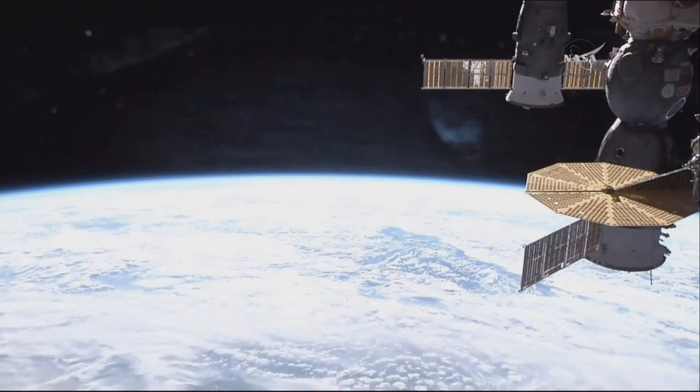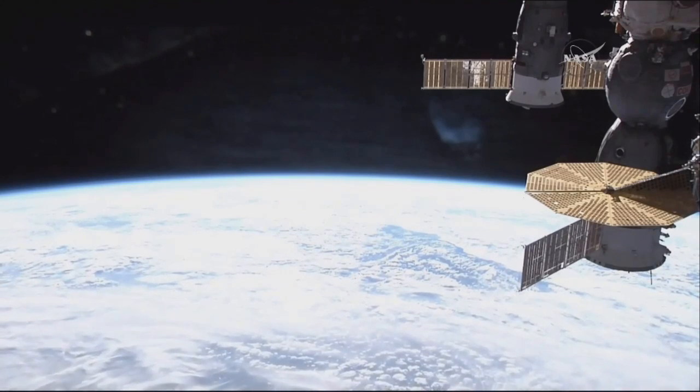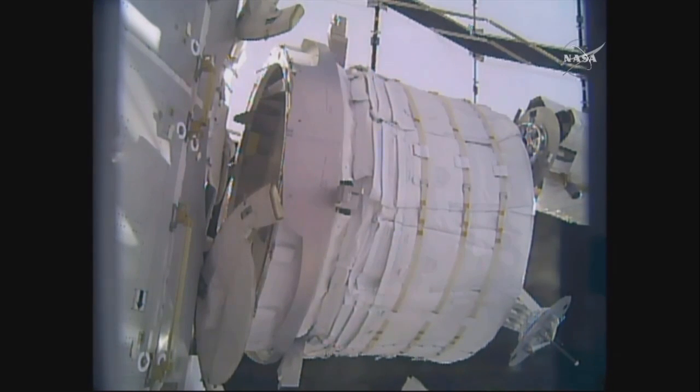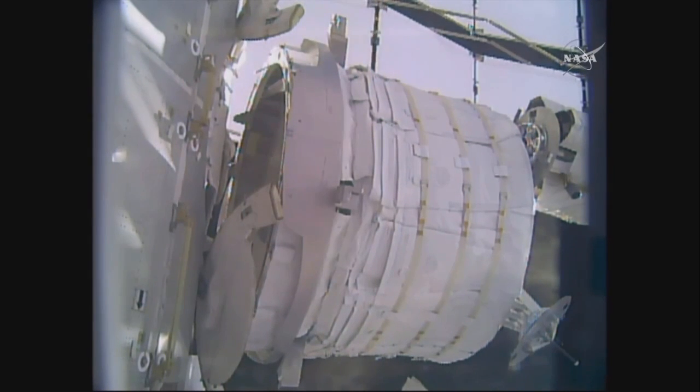And so a successful demonstration of BEAM on the International Space Station will be a big stepping stone to understanding the role of expandables and what they could have for future space habitats. Just some of the advantages of expandables, to give you a brief overview, much lighter than traditional hard shell aluminum modules that the International Space Station is comprised of, and also much more compact upon launch, and that's where some of the real cost savings can come in.